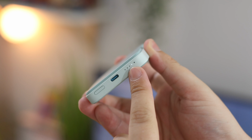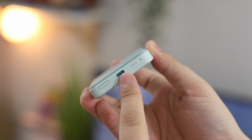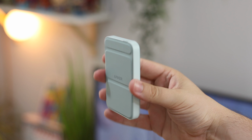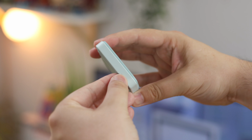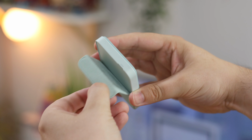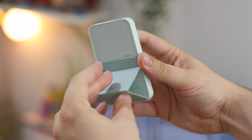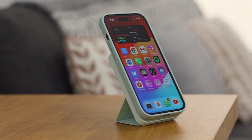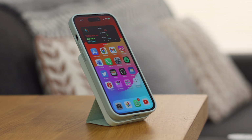Now the awesome thing about it as well is it does also have this cover on the back, and you can basically fold it out and turn it into a stand, so if you do want to prop your phone in portrait or landscape, you've got multiple options to do so. So if you want to watch a movie while you're charging your device, or just have it next to your monitor on your desk for example, it does a really great job, and of course being magnetic has a really satisfying click to it.